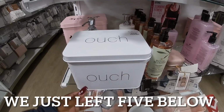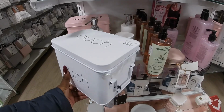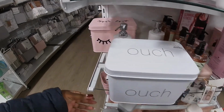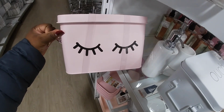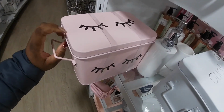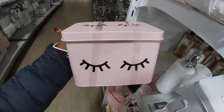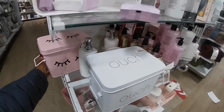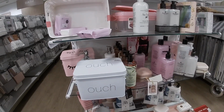So you guys are probably coming over from the short trip at Target. I am now at Home Goods. This is $14.99. This one is really cute. I think I'm gonna just combine this vlog together since it's not much in each store. I hope you guys enjoy it that way. But yes, now we're in Home Goods.